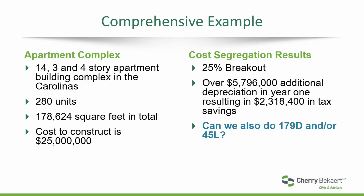So after the cost seg is done, do we take 45L or Section 179 Cap D on the remaining 19.2 depreciable basis, or long life depreciable basis? Well, the 45L can only be used on buildings that are 3 stories or less above grade, and the credit for those buildings is determined on a unit-by-unit analysis and certification.